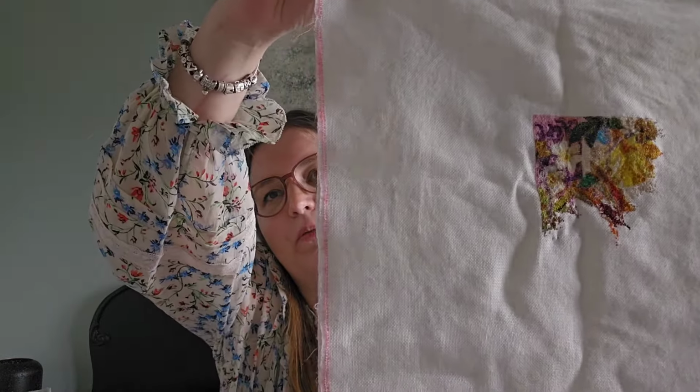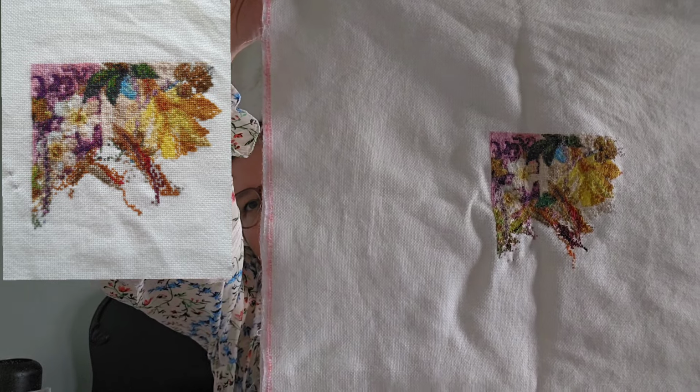Oh, I try to remember, but I forget all the time that I want to make a comparing photo. But yeah, it's really fun, this project.